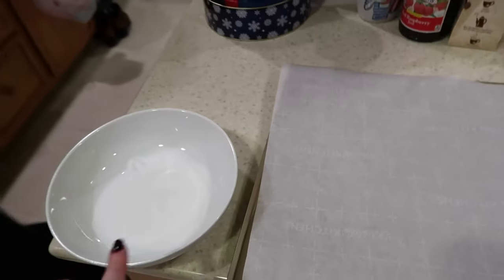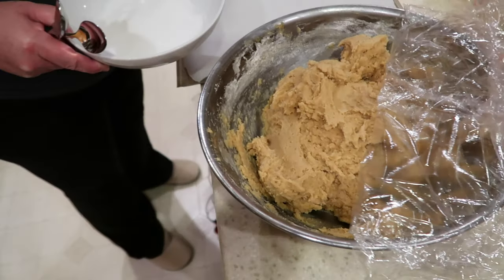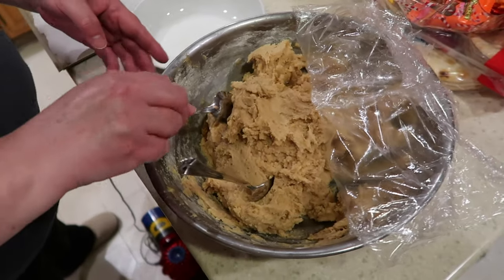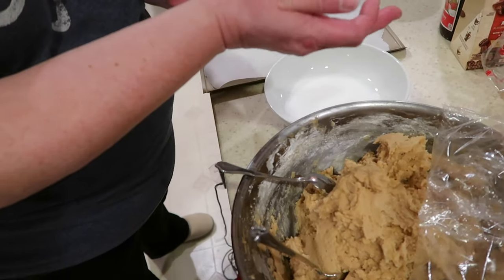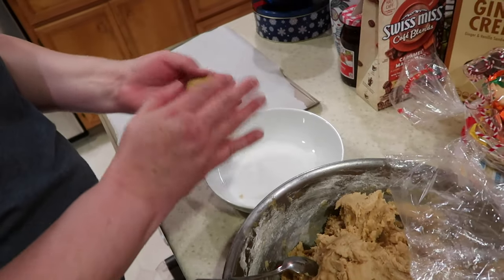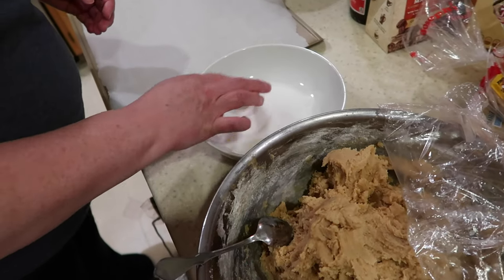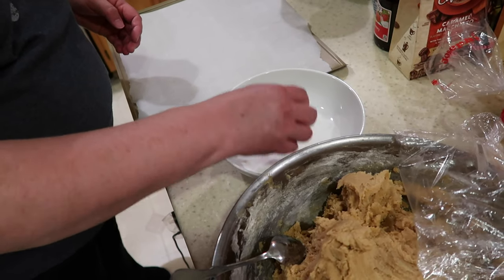So, we have the granulated sugar. These are going to be 1 teaspoon each. Oh, you just use normal spoons. I would have taken it very literally, Amelia Bedelia style. Oh my gosh, it smells so good. And then you just roll them in there before you place them on the sheet. And do you smush it down or anything?